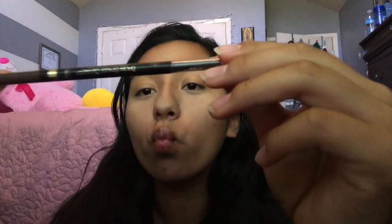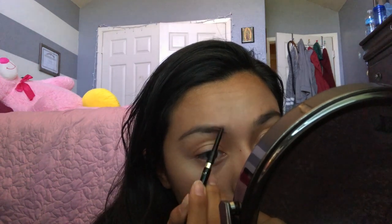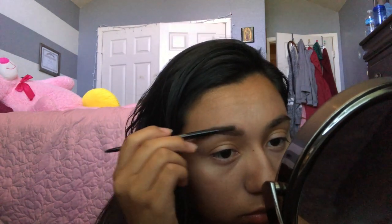Next up is brows, and I'll be using the Brow Stylist Definer by L'Oreal in the shade Brunette. And I don't really have anything in specific. I just kind of follow my natural brow, like so. And then I just kind of brush them out whenever I'm finished.